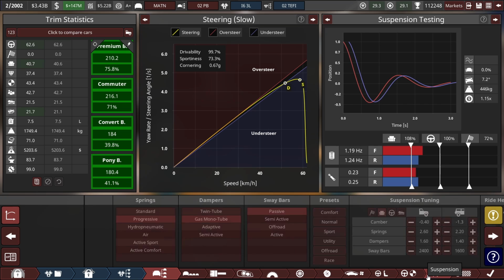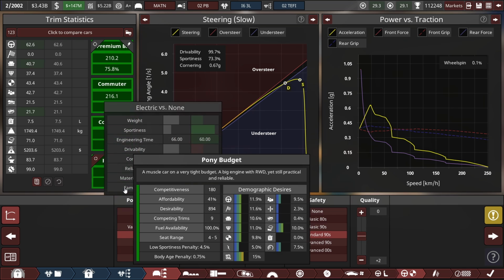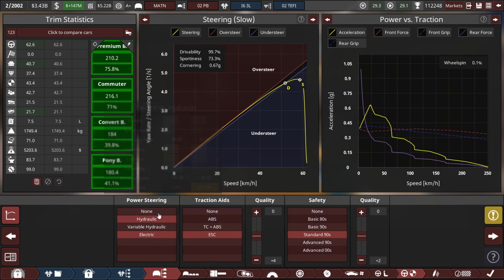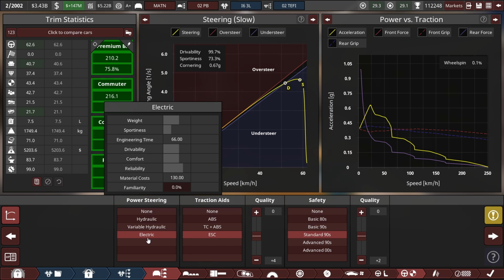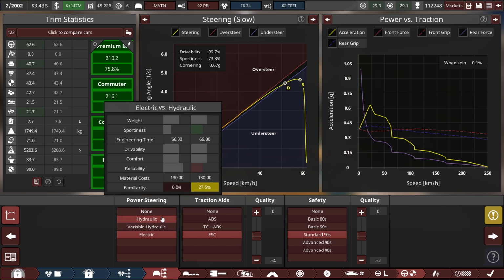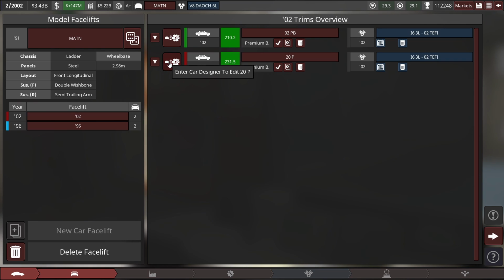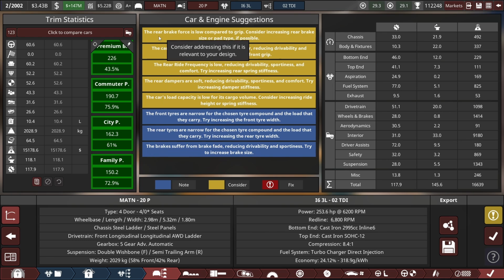It's not really too much changed here in the premium budget trim. The main big differences: we've moved to electric power steering away from hydraulic. It's just a little bit cheaper, and they do like it a little bit more. It's not really that much. Basically, you lose a little bit of sportiness, you gain a little bit of reliability. It's not a massive difference, but it ends up being a tad cheaper overall, and so I think I'm going to go for that.